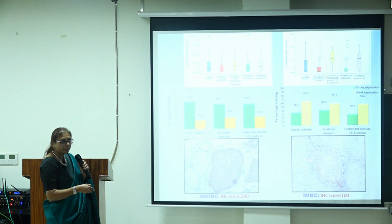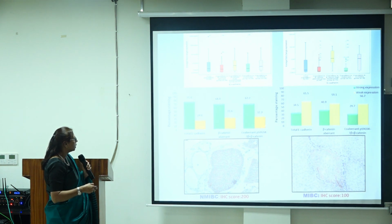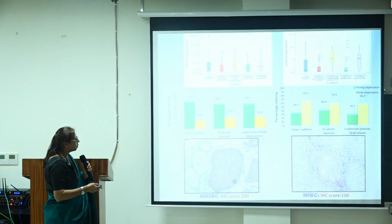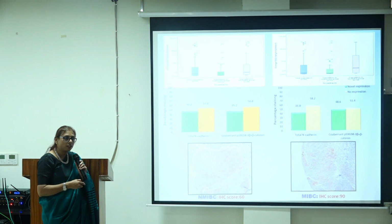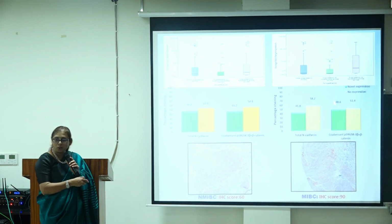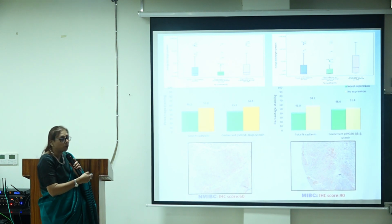So this is one of the representative figures. If we see the graph here, 32.3% non-muscle invasive showing E-cadherin loss, whereas 56.7% muscle invasive showing E-cadherin loss. These are the figures for the N-cadherin, which is a mesenchymal protein or a marker of a cell which gains motility, which has high motility.